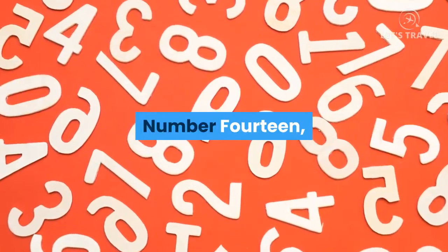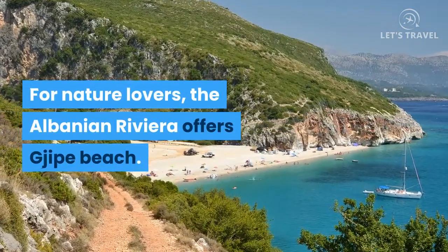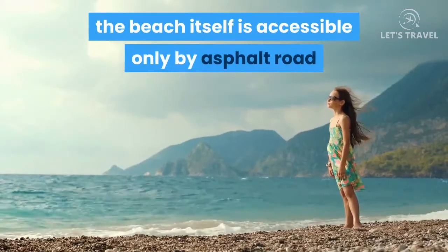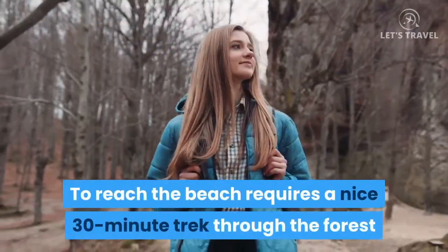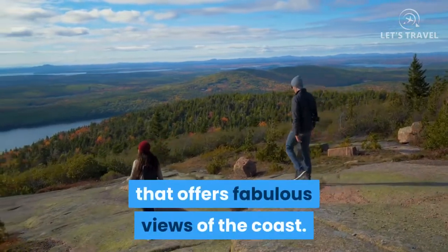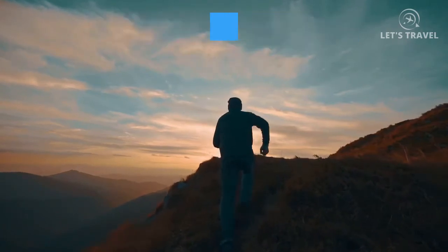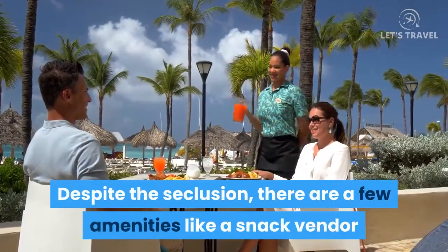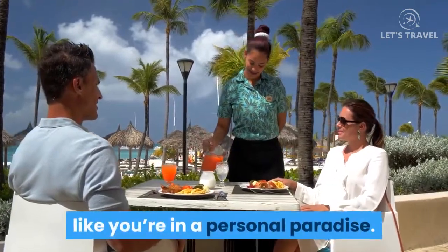Number 14. Gjipe Beach. For nature lovers, the Albanian Riviera offers Gjipe Beach. Hidden by the surrounding mountain, the beach itself is accessible only by asphalt road and set apart from the town. To reach the beach requires a nice 30-minute trek through the forest that offers fabulous views of the coast. There's rarely a crowd here. The beach itself is at the end of Gjipe Canyon, which also offers lots of great hiking. Despite the seclusion, there are a few amenities like a snack vendor and some straw huts, but you'll definitely feel like you're in a personal paradise.